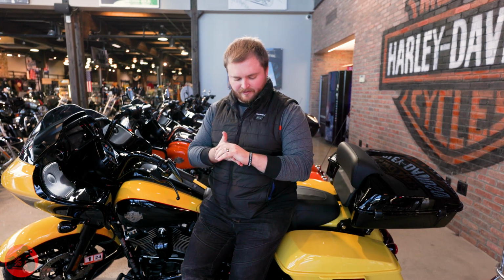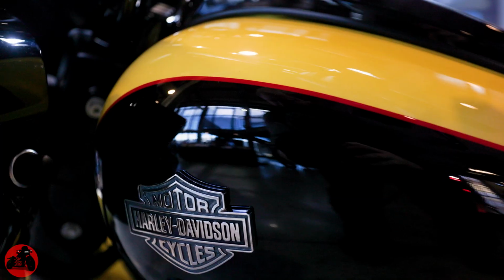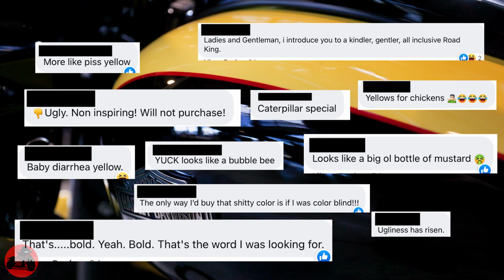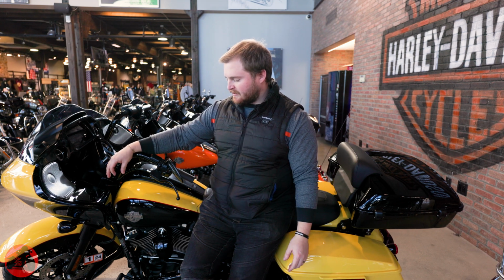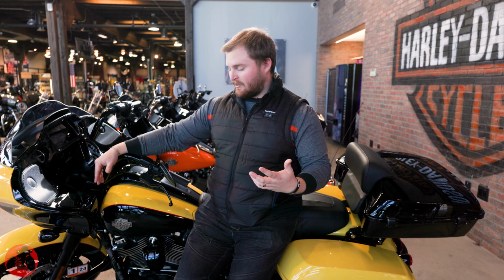And so with this 2023 year, I know a major controversy is this yellow. A lot of people aren't really sure how to feel about this industrial yellow and this very heavy forward butter and mustard yellow coming to the factory color scheme. And in person, I feel better about seeing this yellow than I did online, but I'm still not 100% sold on this specific yellow. Maybe that will change with other bikes.